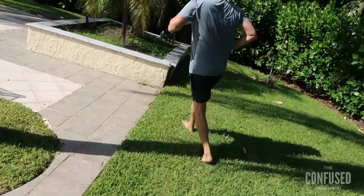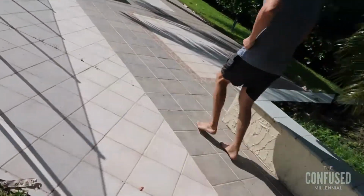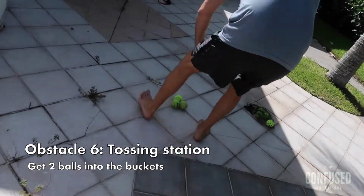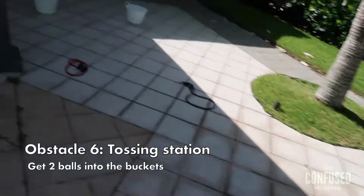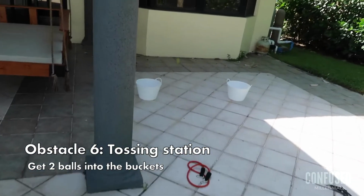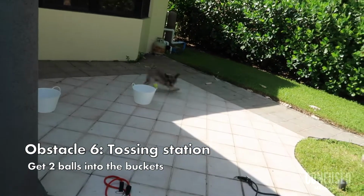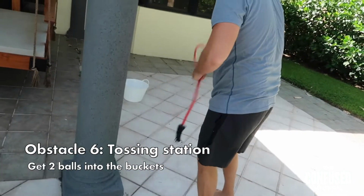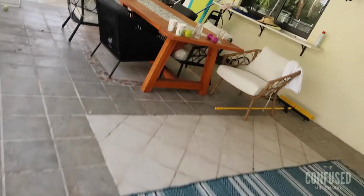Once you reach the planter, you will hit a hard left, at which point you will come over to the tossing station. Grab your tennis balls, tossing them into the baskets. You have to get all 3 balls in. No way! You have to get at least 2 balls in. From there, you will come over to this station.